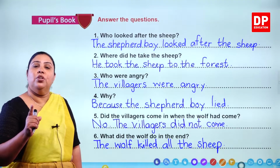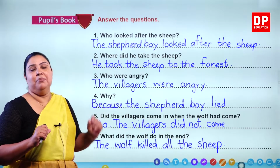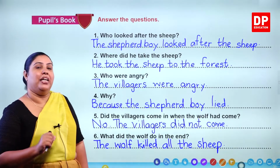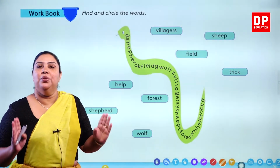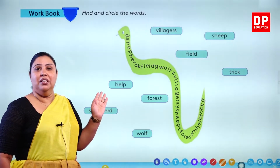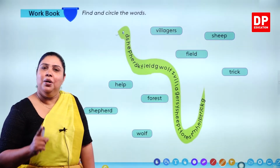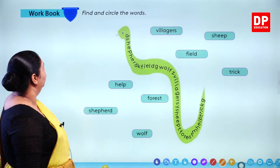Now we will move on to our workbook activity. I have brought that in my next slide. So we are going to get together and do our workbook activity now. All right, now this is your workbook activity. I hope you have your book with you, and we are going to turn to this page now. What do we have in our workbook? Oh, it's a big snake. Let's see what we have to do with the snake here in our workbook.